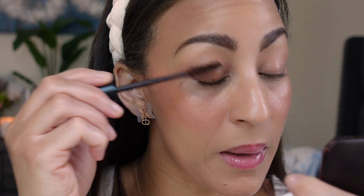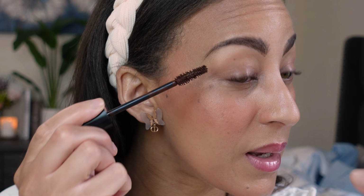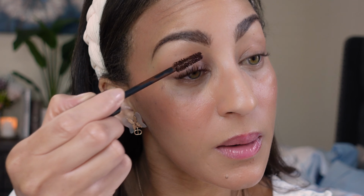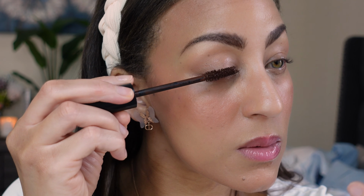Perfect. Okay, darlings, this is it here. Okay, so keeping with our natural theme, because I'm kind of going for a naturalist look with this, I'm going to use my YSL Lash Clash in the color 2 Brown. It's my favorite brown mascara. It makes your lashes so nice and full and fluffy. And it's the perfect brown color, because some browns are too light. This one is just right.